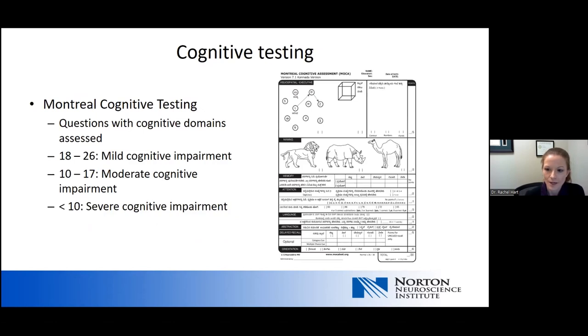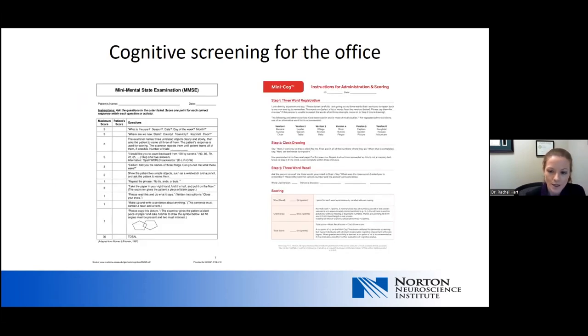And then the standard cognitive screening test is going to be a MoCA, Montreal Cognitive Assessment. This is a 30-point questionnaire with the greatest ability to look at other domains besides memory. And there are standard cutoffs. So if someone scores under a 26, that's abnormal. Whether that's mild, moderate, or severe, there are cutoffs specifically for that. A MoCA takes about 12 to 15 minutes for most patients to complete.